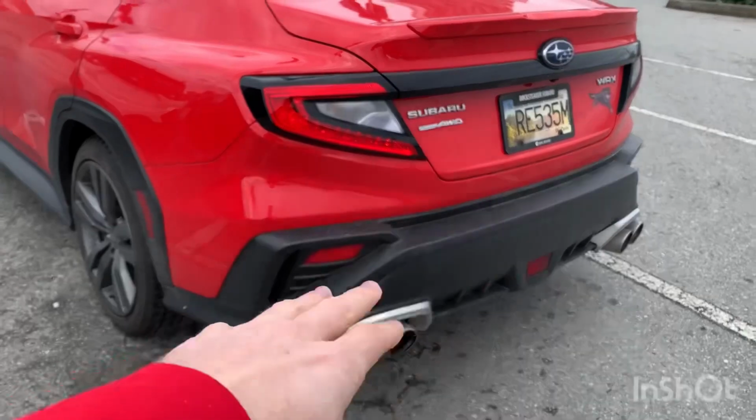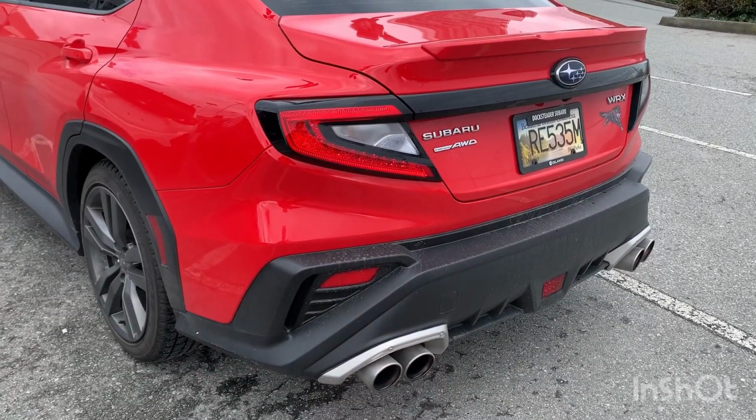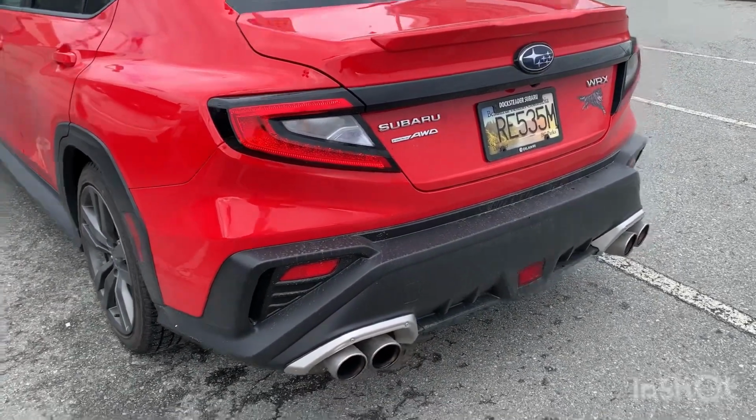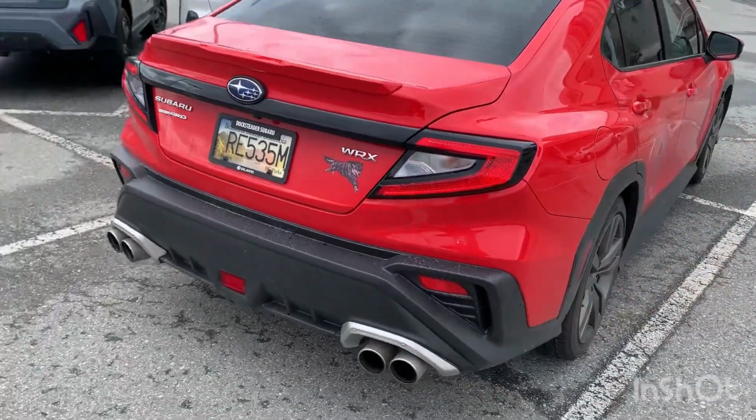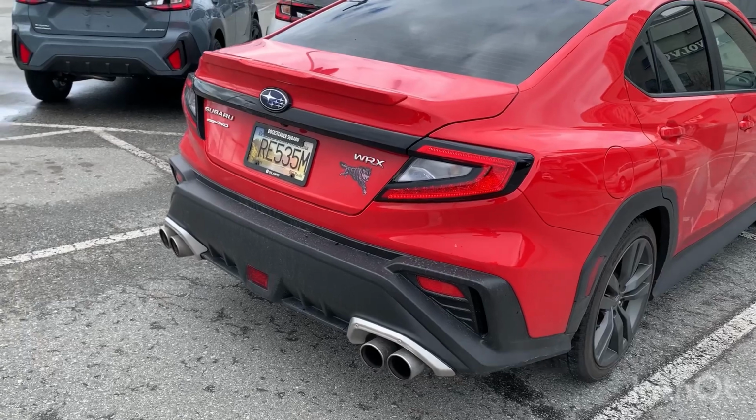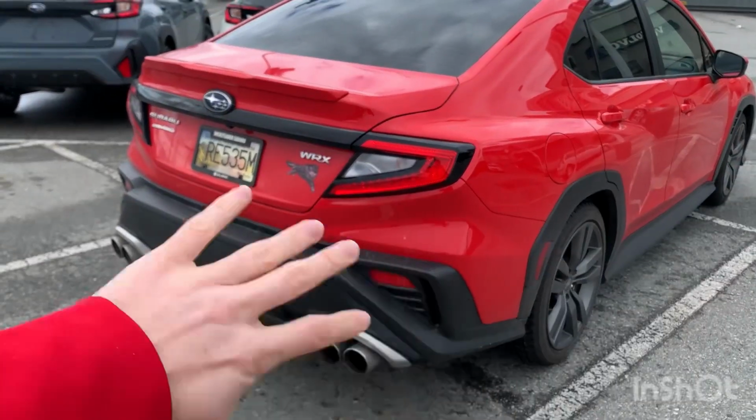Just to get rid of a bit of this black plastic here in the back. What do you guys think? Would you do the same with your WRX? Would you do something different other than just painting the whole thing?